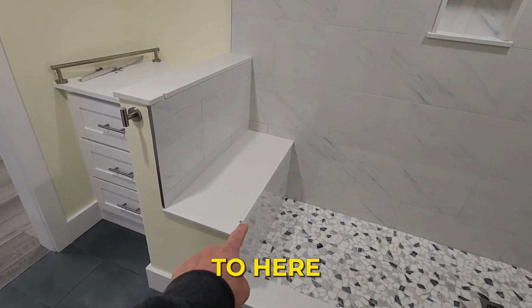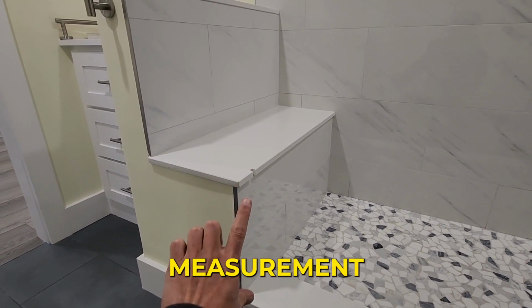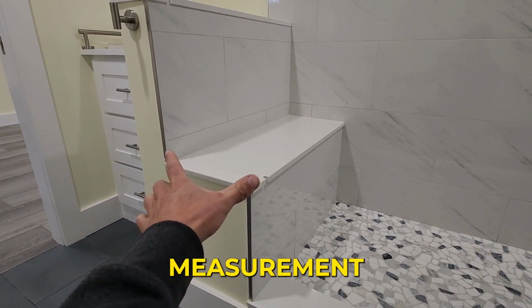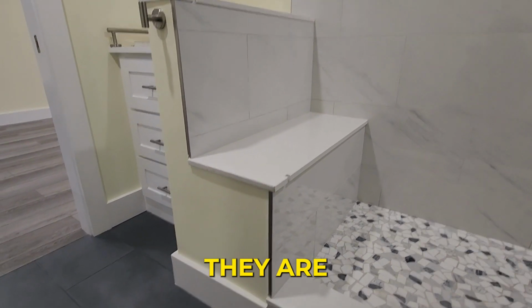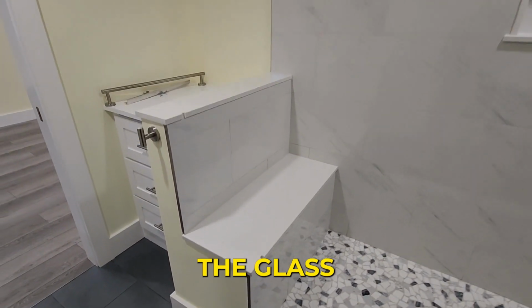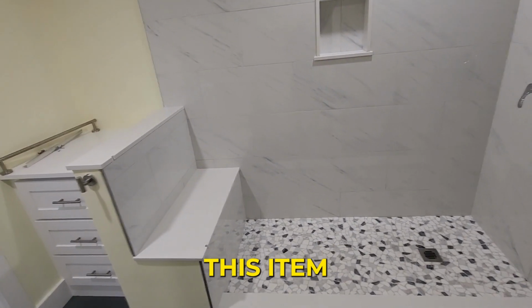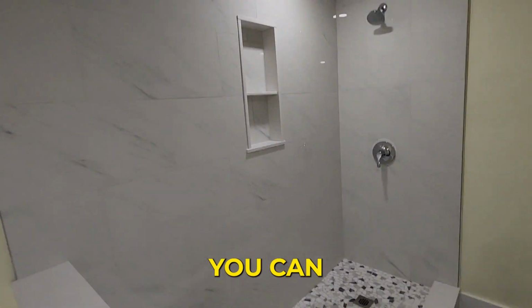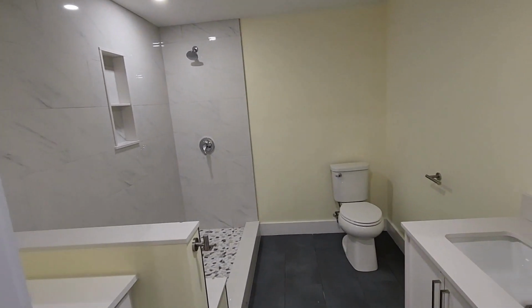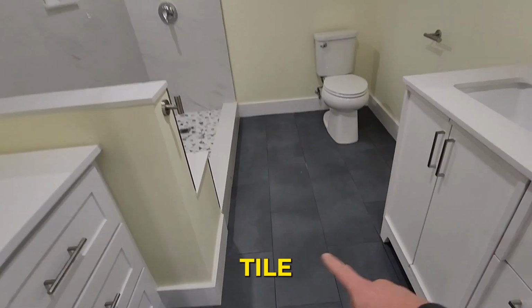So from here to here, and then from here to here. So what they did is this measurement, they cut here, and then this measurement, they cut here. So basically the glasses were backwards and they couldn't work it. So they're gonna end up having to redo it, to reorder the glass and have it recut. They're already scheduled to come back. So that was one unfortunate thing. That'll be a punch list item for us to complete after closing. It shouldn't prevent the closing, but nonetheless, you can see it's a beautiful stand-up shower with your vanity and additional storage space here. All right, tile floor.